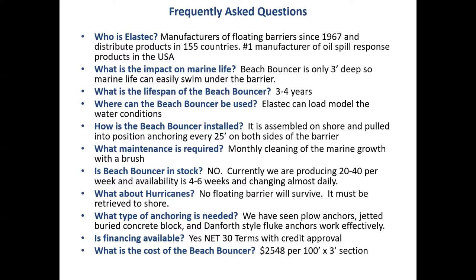So we went to her at the zoo, and she said the sea turtles are very adaptable. You're not going all the way to the bottom of this. And I said, no, we're only going 3 feet down into the water. So it's a surface boom. This is going to be installed in 10 feet or more of water.